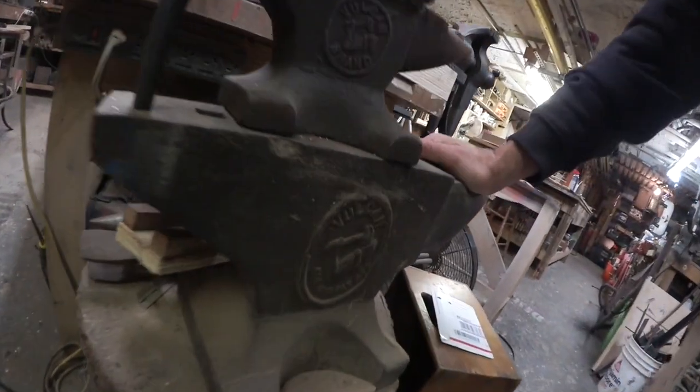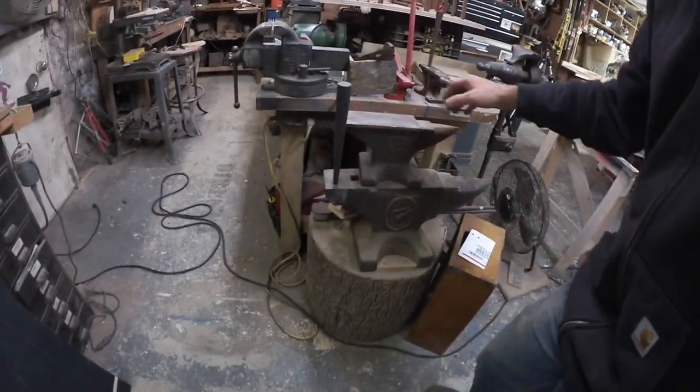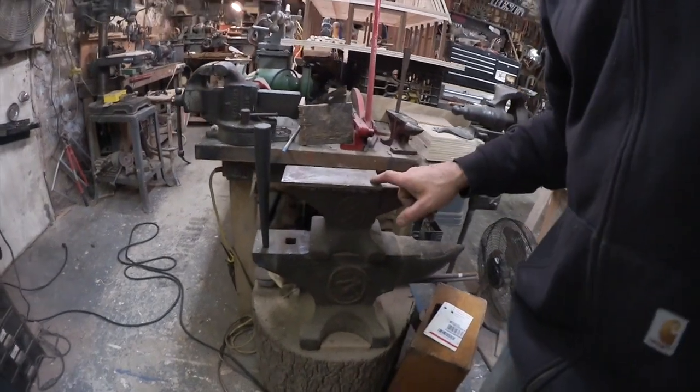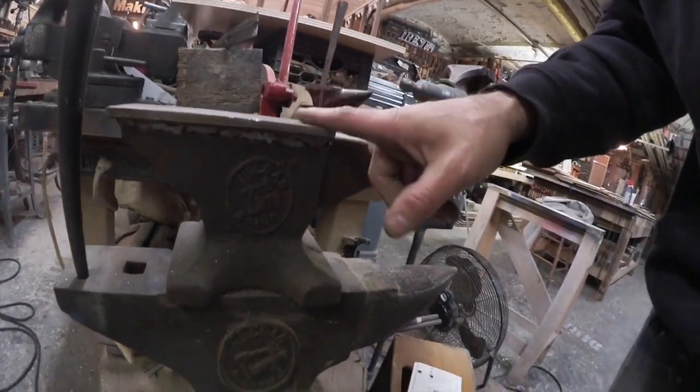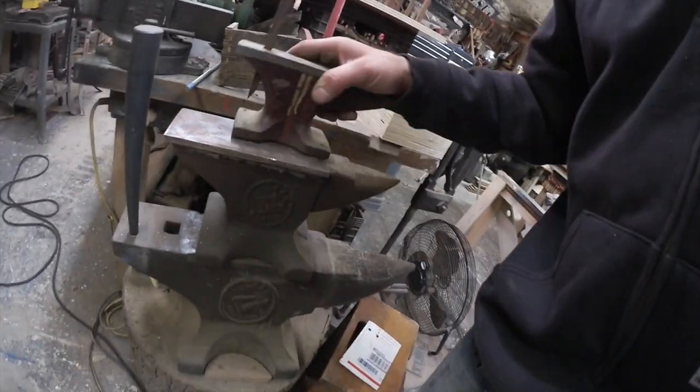Here you see my Vulcan anvil I've owned for about 10 years. I bought this on Craigslist for 100 bucks. And then this is the one I most recently restored in a video. I paid 100 bucks for this one too, but it was destroyed. I obviously fixed it to at least working condition. And here's another little tiny anvil.